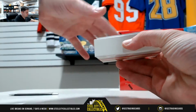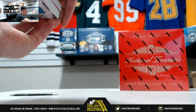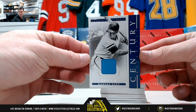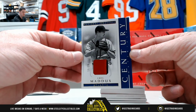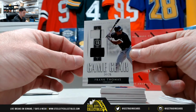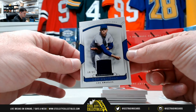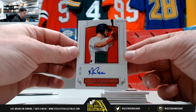Box number one. It's George Brett out of 99. Nice Greg Maddux, 10 of 20. Nice one. Frank Thomas out of 25. Don Drysdale out of 99. Nice one here. Benintendi, 45 of 99.